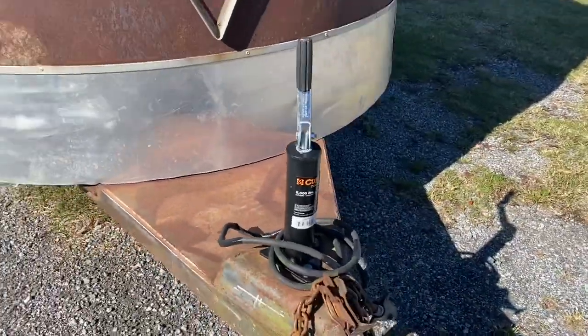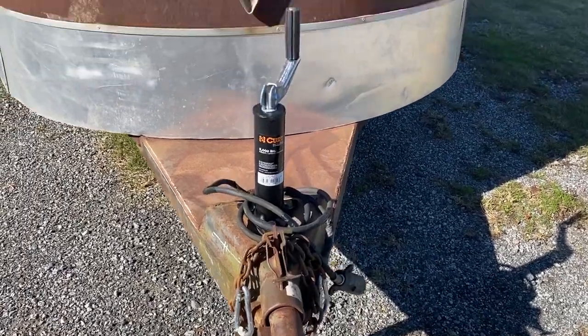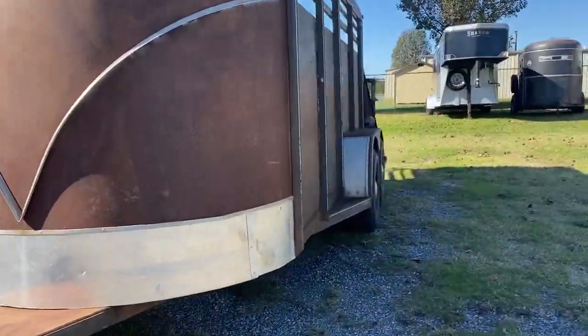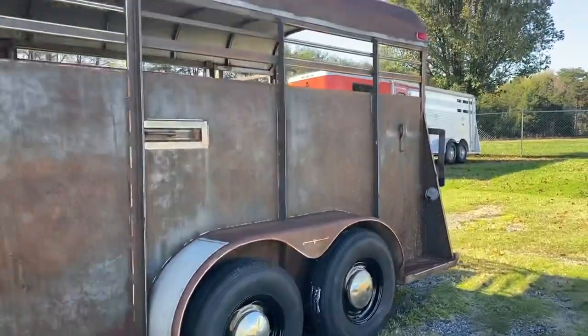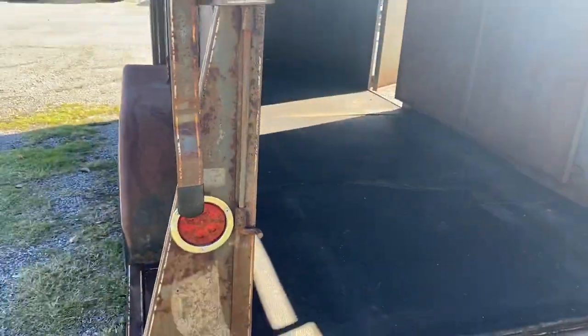Basically that's the new hitch stand. 2-inch ball. Trailer was gray, so I mean it's obviously surface rust. Sorry guys, the sun's not in my favor right at this moment. All new LED lights.